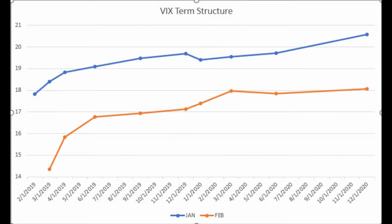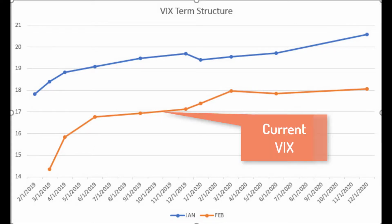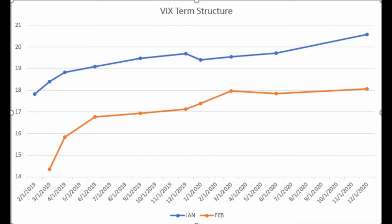This last chart I want to show you is the VIX Term Structure from the CBOE. Their charts are so bad that I put a crude one together here. The yellow line at the bottom shows the current VIX Term Structure, and the blue line at the top shows the VIX structure as it was exactly 1 month ago today. So you can see that the expected volatility throughout the range has gone down.